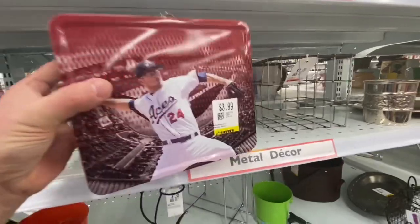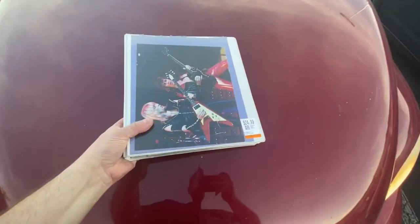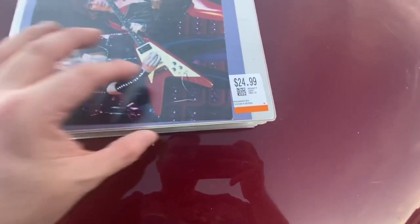Here in Utah, we have the Salt Lake Bees. Mike Trout played for them, and any stuff with the Salt Lake Bees and Mike Trout sells well. Picked this up at the Savers in the collectibles bin. Usually $25. It was $12.50.